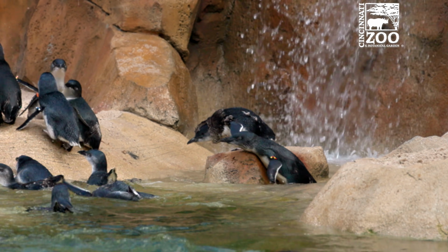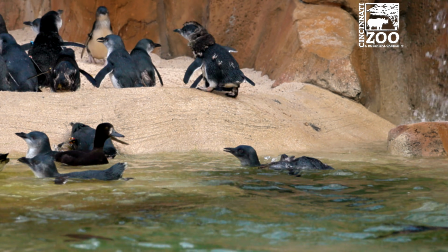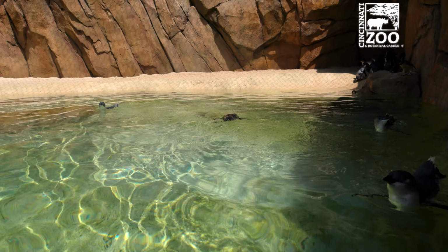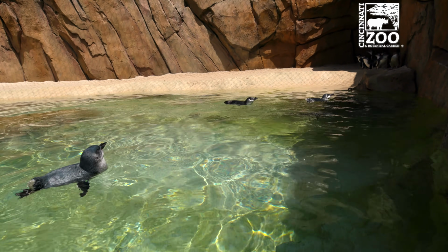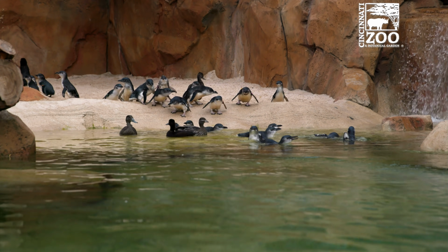We'll be able to monitor activity levels of those birds and even other creative new ways that we haven't even thought of before. We're looking forward to how we'll be able to manage our animals and figure out how they use the space. And we'll be able to add some enrichment to it and see where they utilize their enrichment, how much they swim, when they swim.